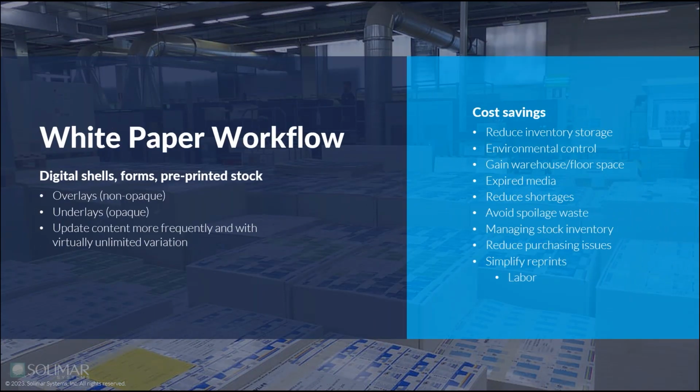The first functionality many companies want to implement with their inkjet is moving to a white paper factory workflow. This typically involves eliminating pre-printed stock and printing the static form information as an electronic underlay on the fly for each sheet to replicate the pre-printed shells, which provides opportunities to reduce costs in several areas. For example, storage space for paper rolls is reduced since you don't have to stock rolls for all the variations and just stock blank rolls.